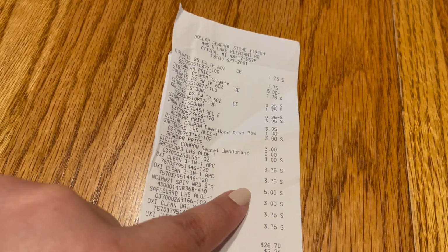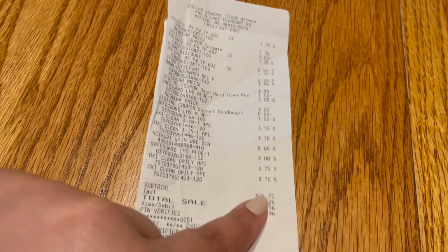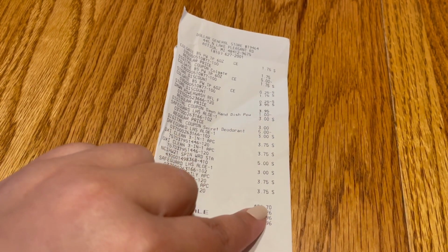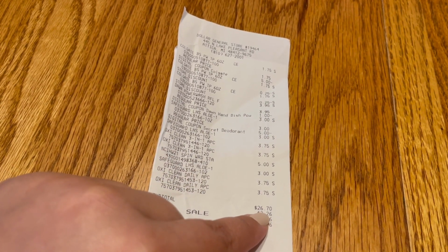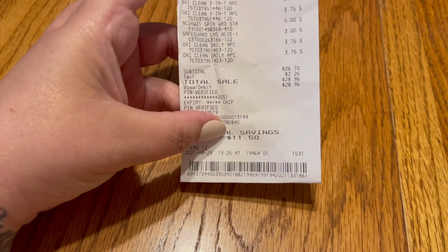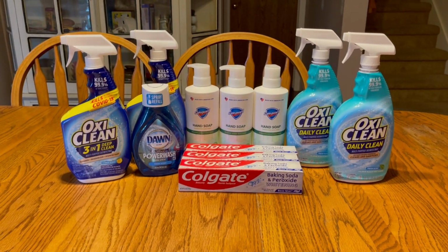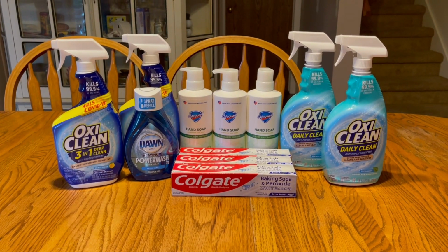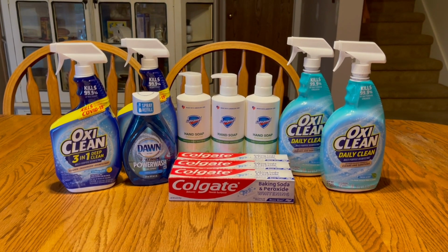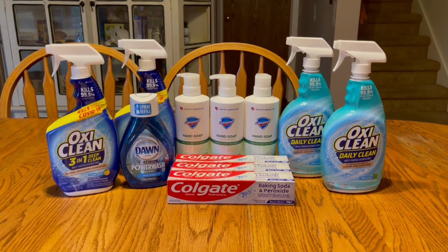Then here are all the Oxicleans, and they're $3.75 a piece. And here is my total. It's $26.70, but we'll take away that little $5, and it would be $21.70. And there is where I saved $11.50. So our total is $21.70. I got back $16 on Swagbucks and $3.76 on Checkout 51, making all of these items here just $1.94.